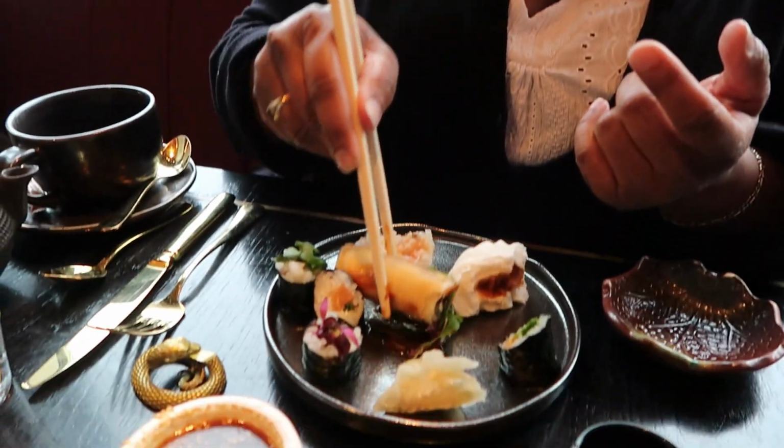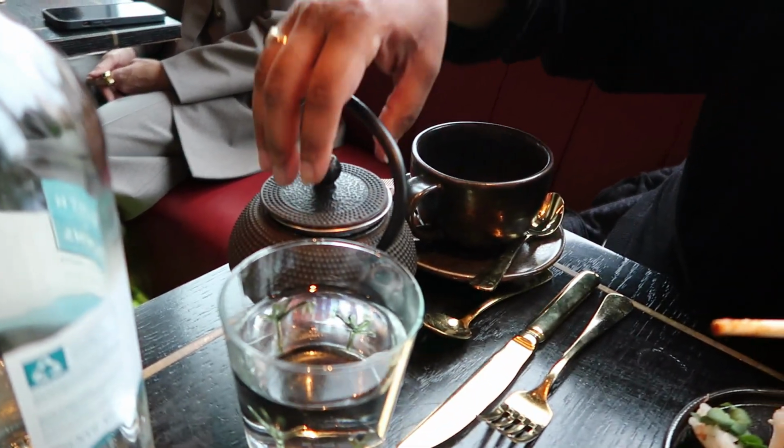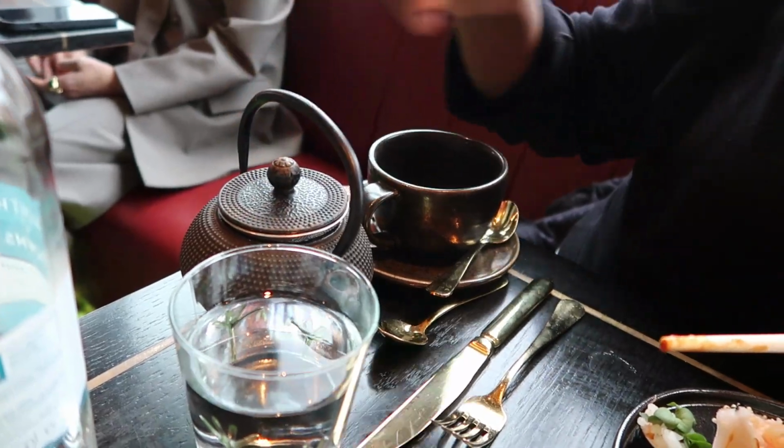But I don't feel that it's worth the price at this point. Well, let's give it a little try. We don't know if we can get refills or anything yet. We will carry on eating this. Our tea has just arrived, so we will try that too. My lid doesn't fit properly on my tea. All right, so let's give it a go.